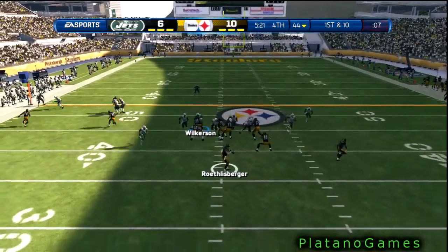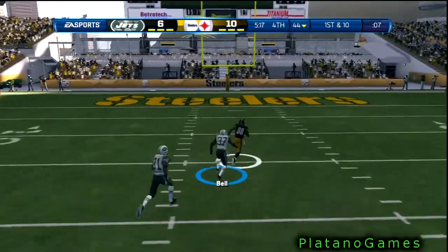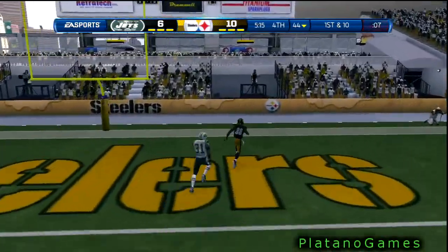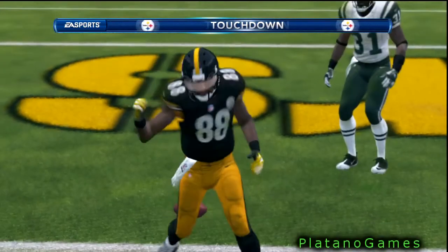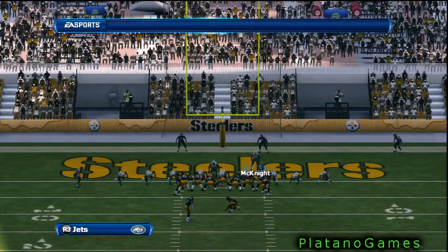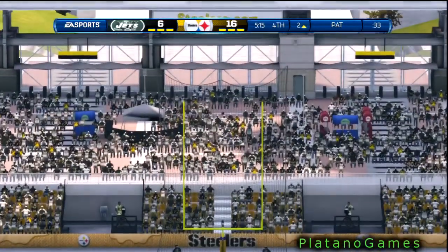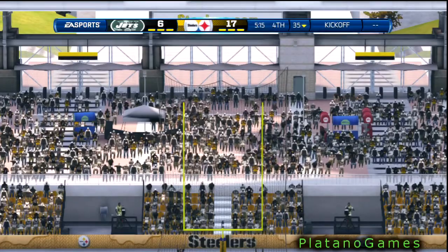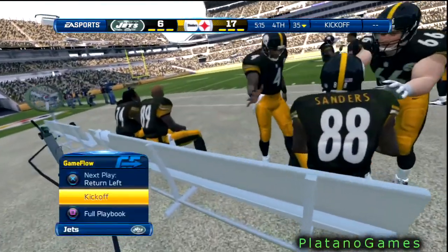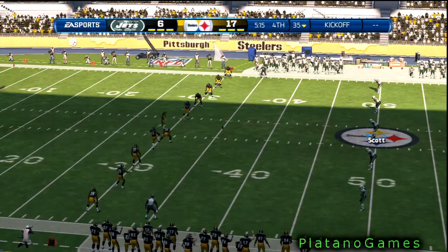Out of the shotgun formation, looks to his left. The quarterback throws it on the mark. Touchdown, Pittsburgh Steelers. Nothing like having a quarterback who has a good arm who can just fire that football into some tight spots. And then it helps him, the receiver. He's got the talent and the courage to go in there and make that touchdown. And after that extra point, the Steelers lead by 11.